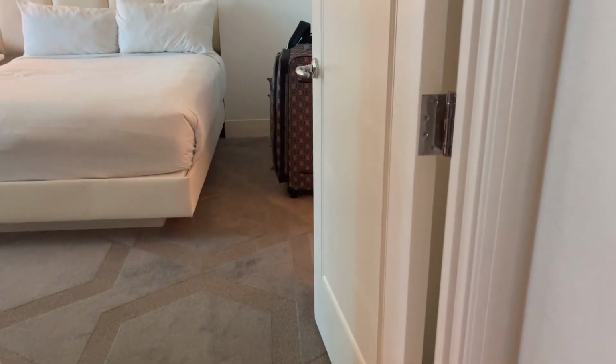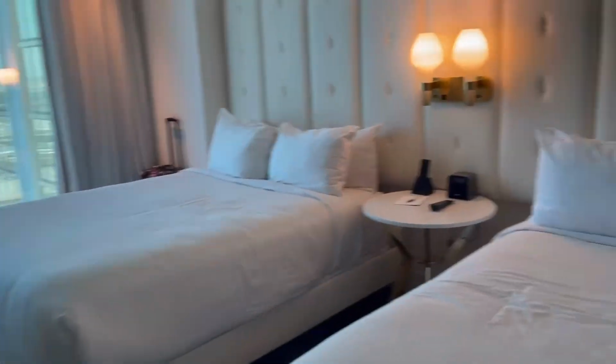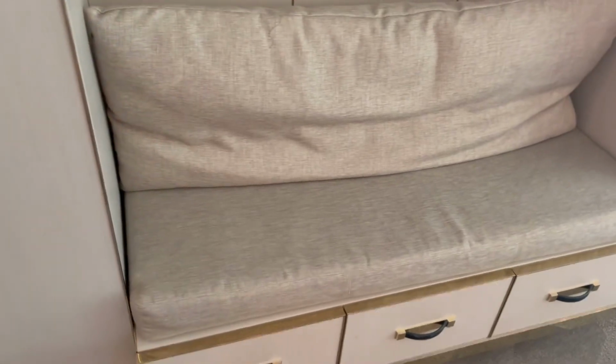You walk into the bedroom area. 2 queens, very nice. An area where you can sit and put your shoes on. Of course, another TV. There is a closet right here.